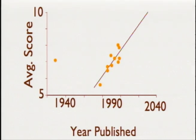And one interpretation is that tastes change and the more recent recipes we just prefer. But an interpretation that I like better is that we're getting better at making chocolate chip cookies. And if you do a linear fit through the data, you can see we should get to a perfect 10 cookie in the year 2040. And it might not be the most lofty of national goals, but it's a date that I'm looking forward to.